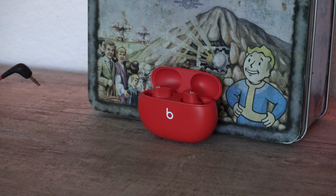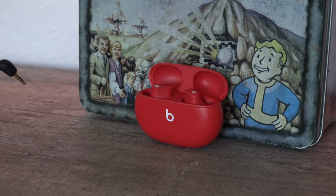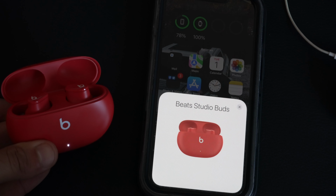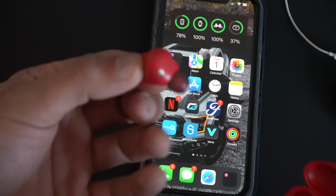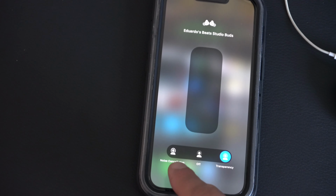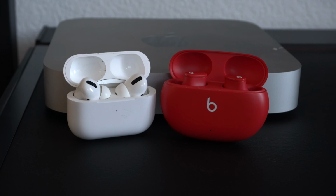Now moving along, for $20 more, for $150, you get the Beats Studio Buds. Now these things are actually jam-packed with a lot of features I wasn't expecting to find. These actually share noise cancellation, transparency mode, or you can turn it off entirely. Very similar to AirPods Pro, which happen to be $100 more.